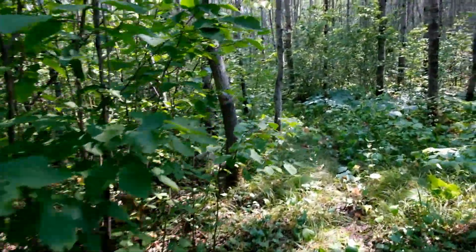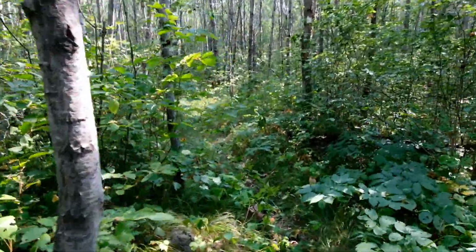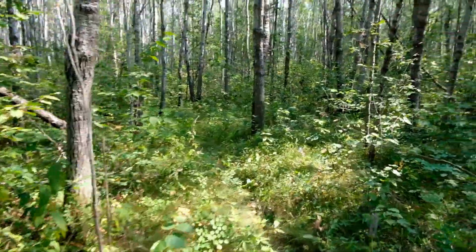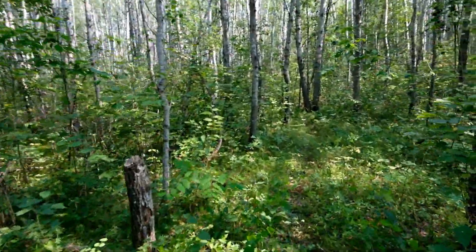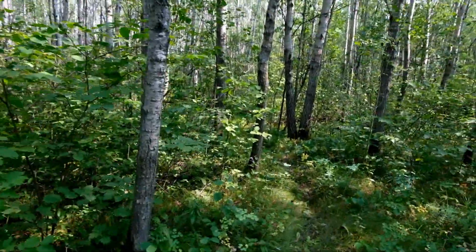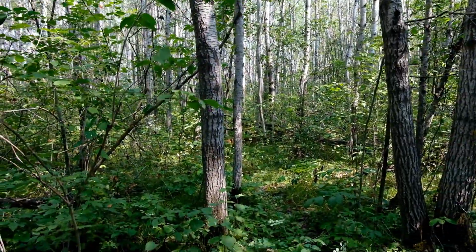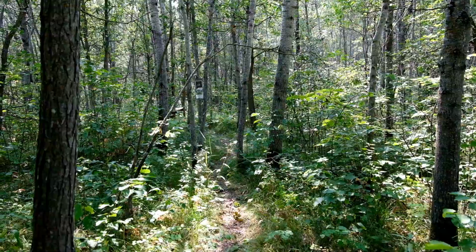Now, I'm hearing other signs of activity, and I'm not going to leave the camera on for a long time, but we'll continue to follow the trail here a bit. Yeah, it's densely overgrown. Okay, we'll turn it on in a little bit and move from time to time.